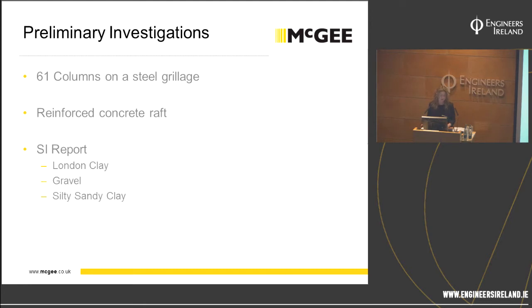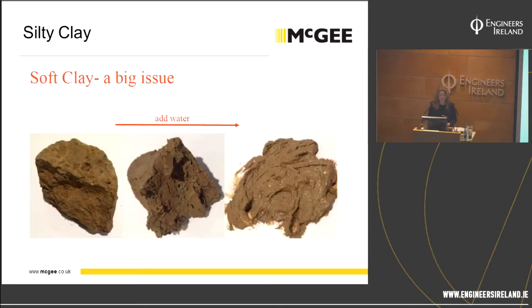the geological strata beneath the hotel was London clay, but overlaid with gravel, but then overlaid with a silty sandy clay, and it was this material that was somewhat of a showstopper, because in its contained state it had a very high bearing capacity, as soon as it was disturbed, it would run like water and could undermine the foundations.